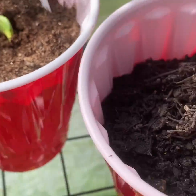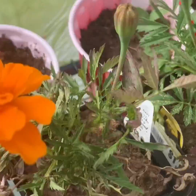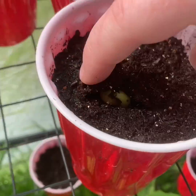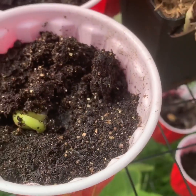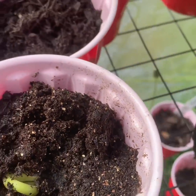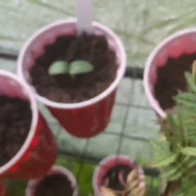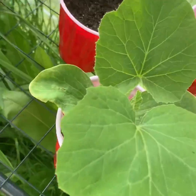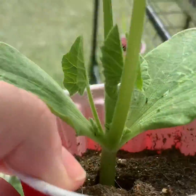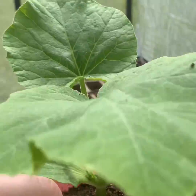I don't remember what I put in these cups. Do you remember what I put in these cups? I know I've got squash and melons and cucumbers. I guess we'll figure that out when they get a little bit bigger, because I honestly don't remember. Marigolds are kind of in the way, but see, here's another pumpkin. It's so big. I'm glad I only started 3.